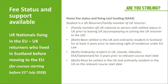If we have any UK nationals living in the EU who maybe have lived within the UK at some point in their lives and are now returning to Scotland, so they are returners, then you may be entitled to home fee status, which means that you're entitled to that tuition fee grant, and you may be able to apply for a living cost loan.